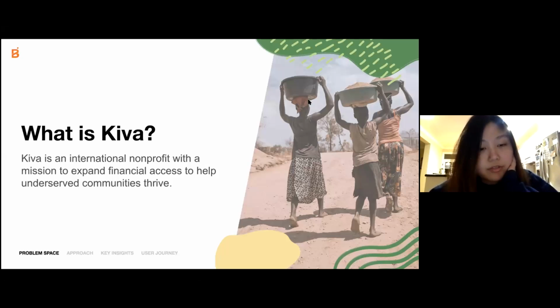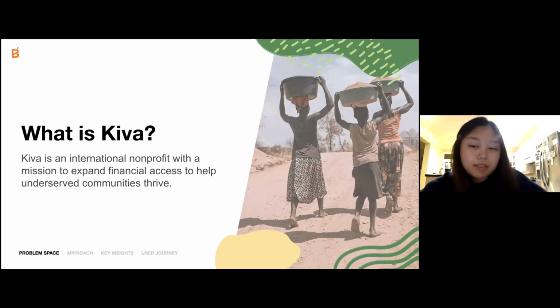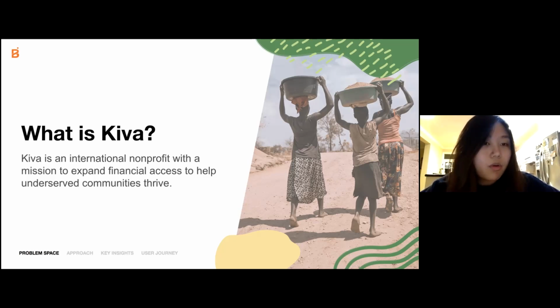So for project overview, I'll be introducing Kiva a little bit because some of you might not be familiar with the company. Kiva is an international nonprofit focusing on using microfinance to help underserved communities. There are a lot of different sectors to the organization, but we were tasked to focus on kiva.org, which is the website that they have, and the platform where people can go on and make small loans to borrowers in need. There are currently 1.9 million lenders on the platform, impacting over 70 different countries, ranging from helping farmers in Africa getting started with their own business, to sending young girls to school in the Philippines.